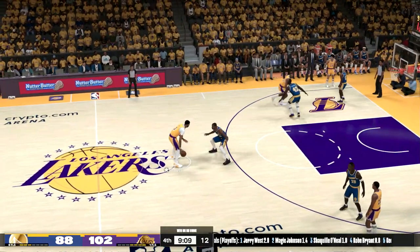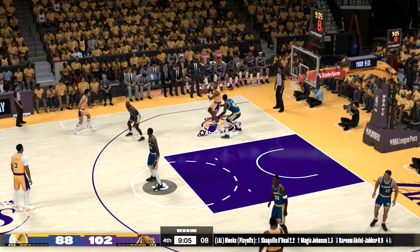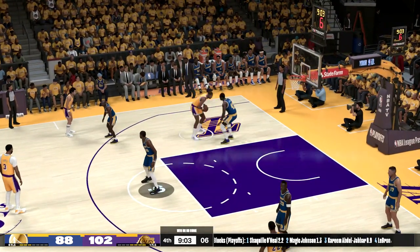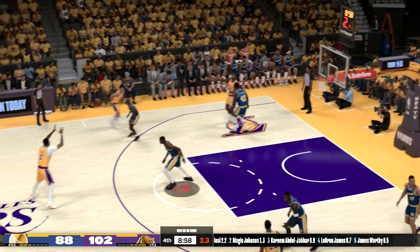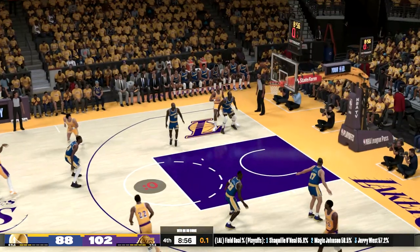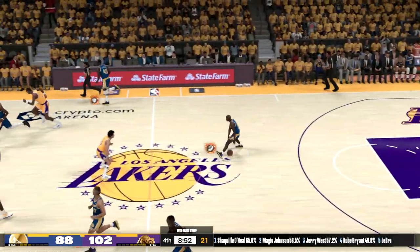Abdul-Jabbar passes to Davis. Here's Abdul-Jabbar. Just 5 on the clock. The Lakers got to get one up. Late clock. Davis misses. And it's the Warriors with the ball.